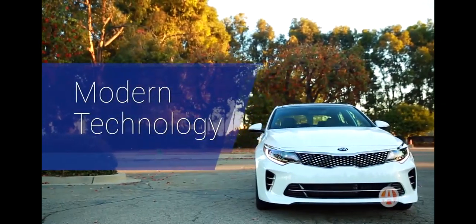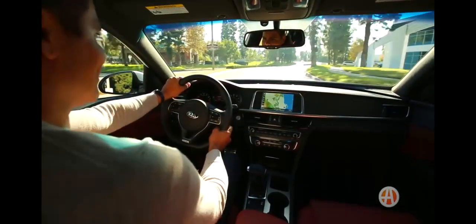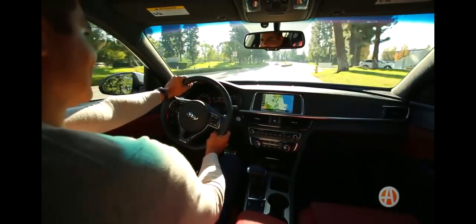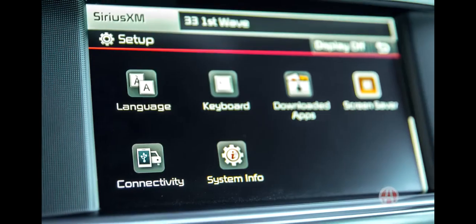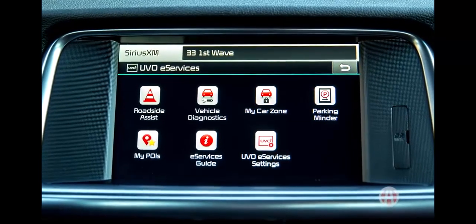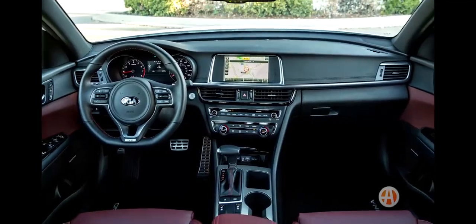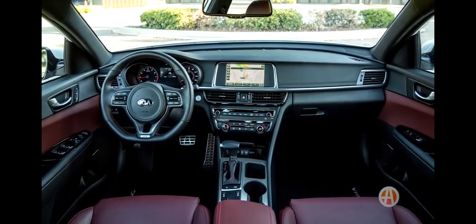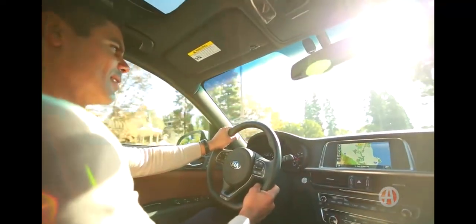Modern technology. In a technology-driven world, you have to stay up to speed, and Kia didn't miss a beat with the Optima. USB iPod connectivity as well as hands-free Bluetooth are standard. The optional UVO infotainment offers a one-of-a-kind, groundbreaking technology, as it has Android Auto and Apple CarPlay systems, so no matter what smartphone you have, you'll be connected.